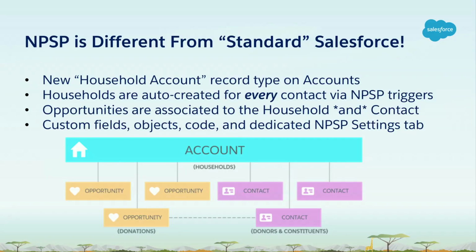So NPSP is different from the Salesforce that you might be used to. If you've used kind of standard Salesforce, you're used to the account contact model, this is different. There is a new household account record type that has been created on the account object. Households are automatically created for every single contact in the NPSP using NPSP triggers. Opportunities are associated to the household and the contact via a specific contact role. And the NPSP has custom fields, custom objects, code, and a dedicated NPSP settings tab. If you are truly wanting to do your volunteering job right, you want to get hands-on and familiar with the NPSP prior to touching anyone else's Salesforce instance.